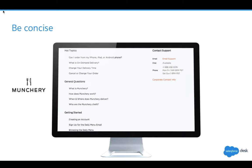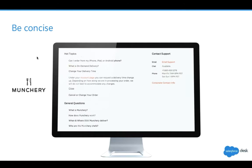Muntree here is a Desk.com customer, and what I love about what Muntree did is, let's say I wanted to find out how I can change my delivery time. When I click on this, there's a little drop down, and literally my question is answered in 1 sentence. There's even a hyperlink that can allow me to go to the account page where I can change my delivery time. I got my answer in literally a split second, which is a great experience.